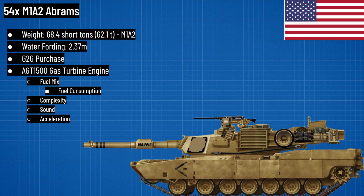And most likely, since pretty much all the variants use the same engine, it's going to be the ATG 1500 gas turbine engine. It does consume a lot of fuel. I've seen a lot of conversation on this, and I'm really not 100% sure. In ideal conditions, from my understanding, the fuel mix with the quote-unquote jet fuel, if you will, is optimal. That's where you're getting the most out of the engine. But a lot of people have said other countries have at least run trials, if not semi-regularly, just use other fuels, like regular diesel will work. But you're probably not going to get the same performance out of it that you're getting with the specified fuel mix for this engine.